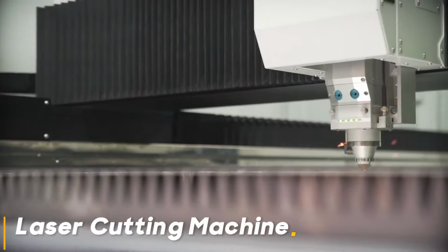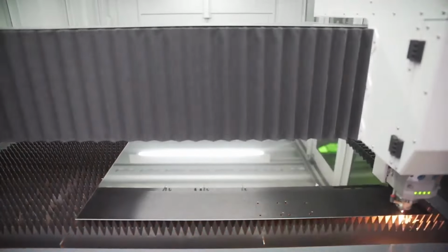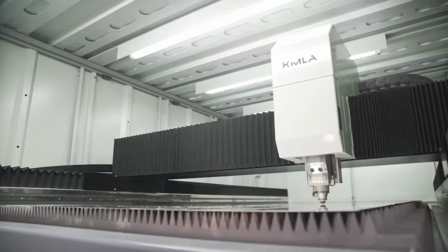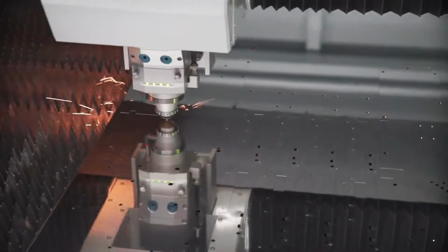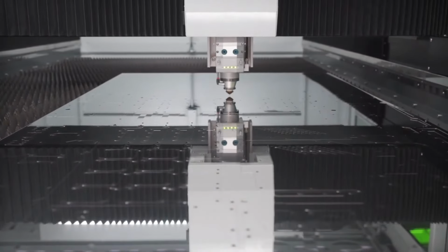Friends, do you know what a laser cutting machine is? These machines can cut metal, wood, plastic, and many other materials with incredible precision using high-powered laser beams. Working with blazing speed and exquisite accuracy, it has revolutionized manufacturing processes in the industry.